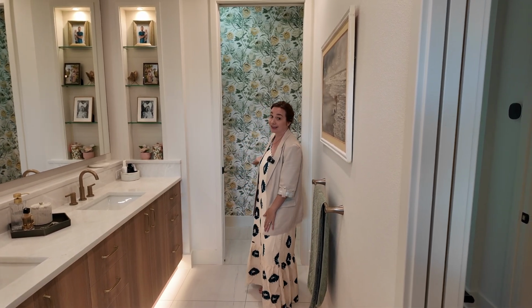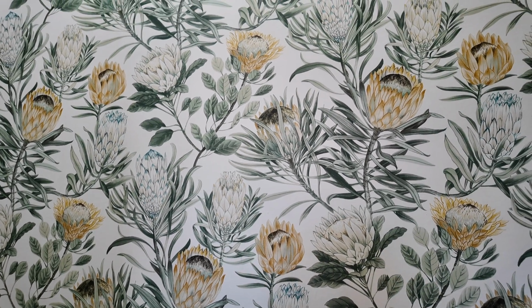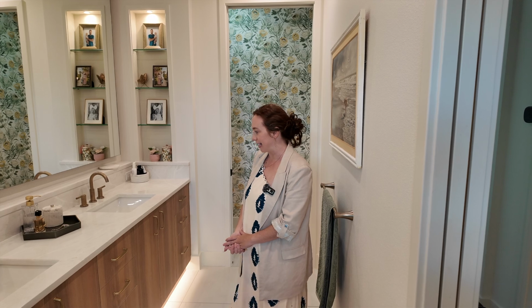These are proteas, if you're wondering, and I can link that wallpaper as well. Proteas are a national flower of South Africa, where my husband is from and where we met, and so it's such a special place, and you might have seen them in lots of other parts of our house, actually. I'm a little bit protea obsessed.